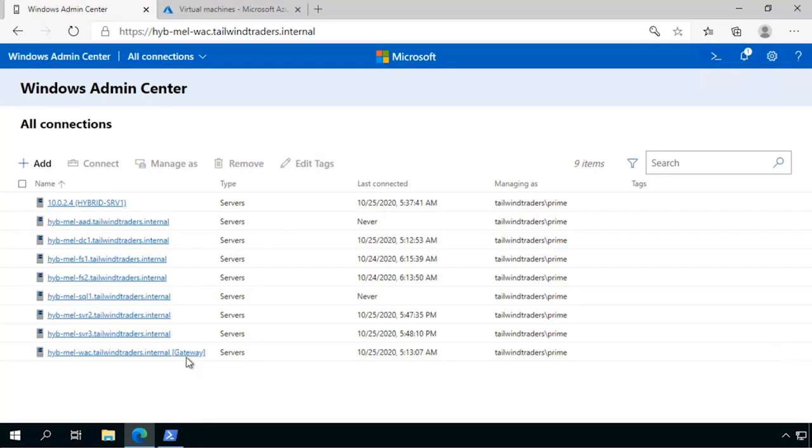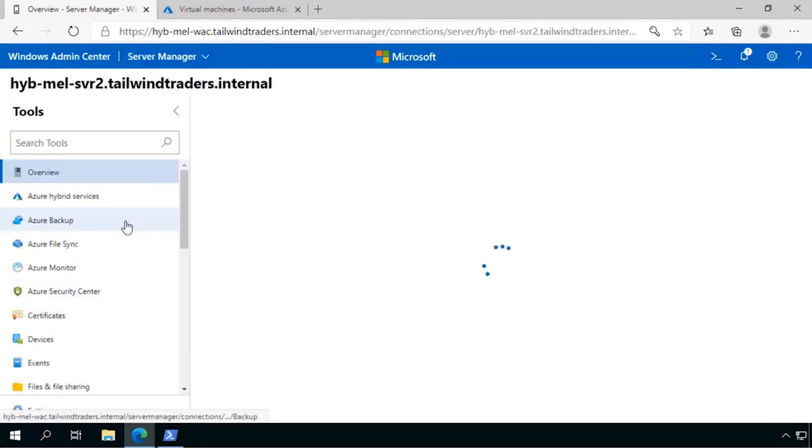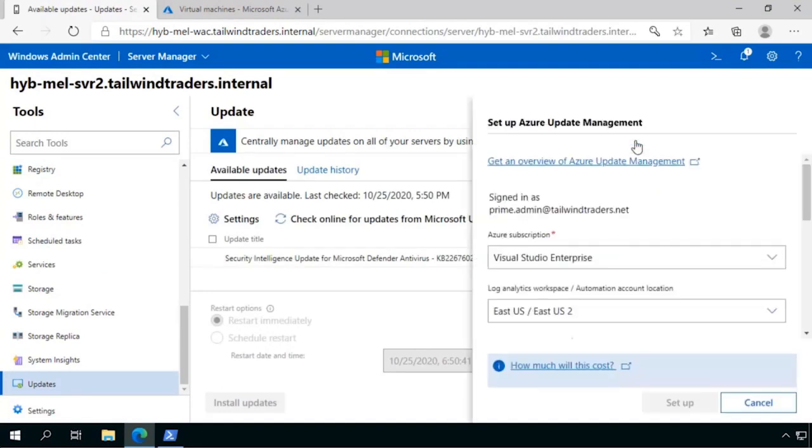So let's start and onboard one of these servers. I'm going to do that using Windows Admin Center. I'm going to the update solution, or the update extension. There I can manage my updates locally. I can say, okay, install the latest updates. However, I want to have that centralized view, so I'm going to join that server to Azure Update Management. So I click on the server I want to join, I go to Updates, and here I can now click on Update to onboard the server to Update Management.